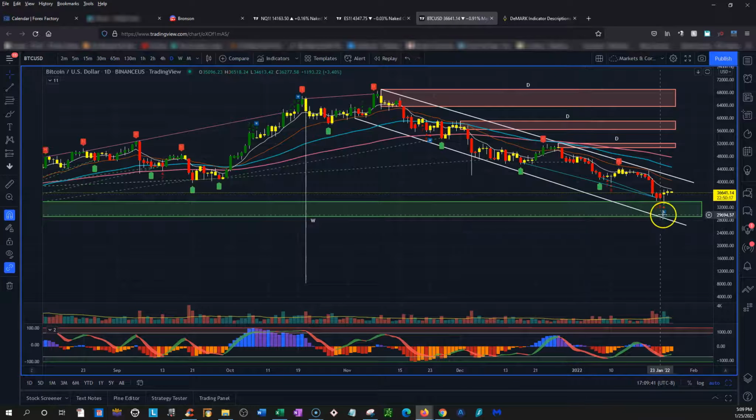But I don't know if we're going to go any lower, because like I said, I think this is the line in the sand with institutional buyers being willing to step in and holding Bitcoin above this 33, let's just call it $34,000 level.